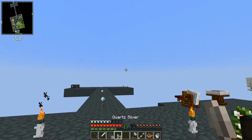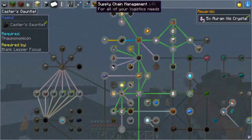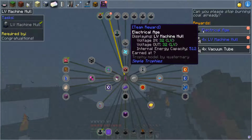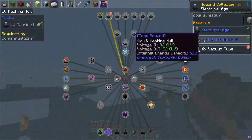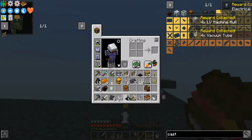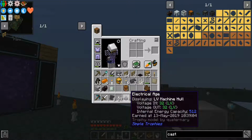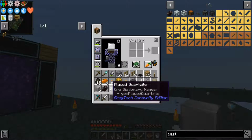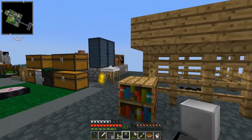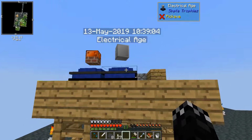This gauntlet thing will be handy, I'm guessing. This here is showing me that there were three things I can complete. So there's this one here, the LV machine hull, which will give me that award and some LV hulls and some vacuum tubes. Very cool. So I've now got the LV thing. But yeah, we now got some more hulls, so that'll help us when we start doing the LV stuff. There you go, electrical age.